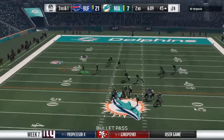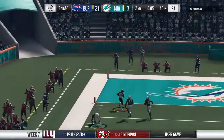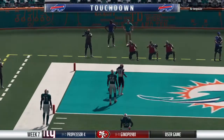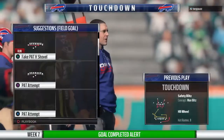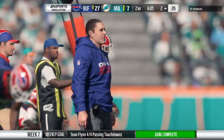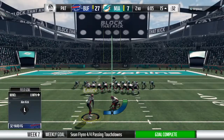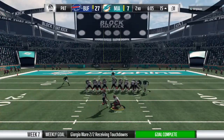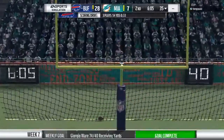They'll look to throw for it on 3rd and 1. Oh, he's got a man wide open, complete. And all the way home for a Bills touchdown. A big play there. His 2nd touchdown of the game, his 3rd on the year. And the Bills will add on to their lead. He knocks it through. It's 28-7.